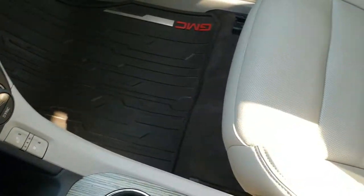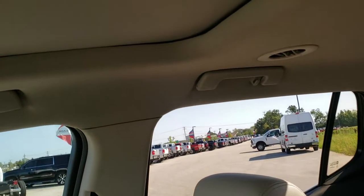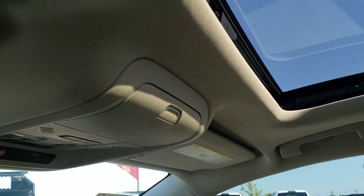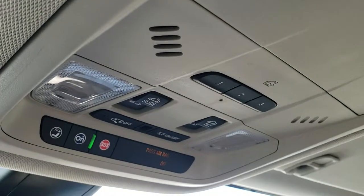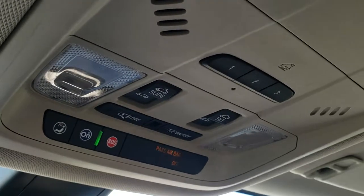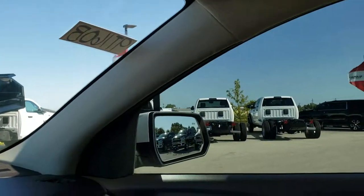Passenger seat is very clean as well, and floor mat, no rips or tears on that. This vehicle's never been smoked in, smells very clean, and it does have the front power sunroof. Up here you have your Homelink buttons for your garage door security systems and lighting systems, SOS, and OnStar capabilities. We'll take a quick look at the back seats, and then we'll check out under the hood.